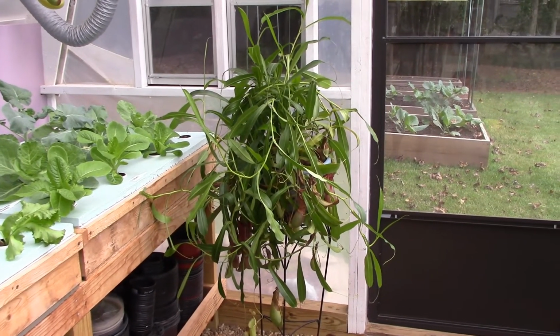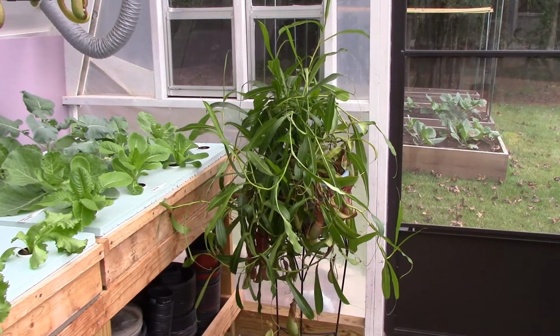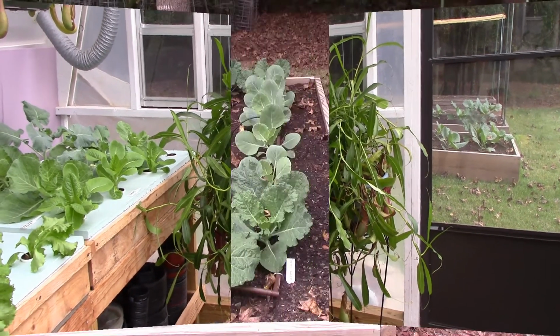And we brought this in from the back porch because you cannot leave these things outside. They cannot take temperatures below 50 degrees. So we had to bring it up to the greenhouse, and man, I tell you, it's gone nuts.